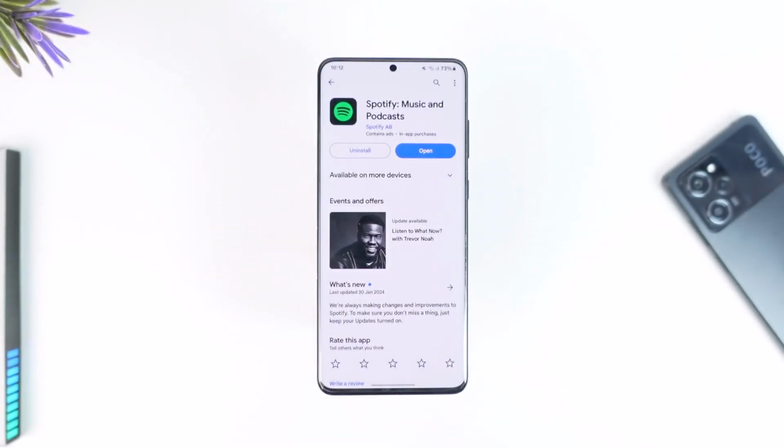In this video, I'm going to guide you on how you can pay Spotify Premium in 2024, so make sure to watch the video till the end. Now, paying the Spotify Premium is actually quite simple.